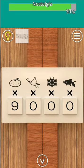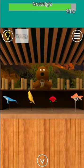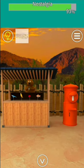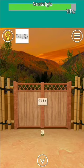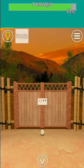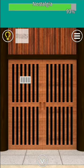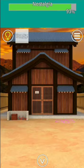Bird is 1. Because this is a different bird, so we are not supposed to count that. So that bird is only 1. Next is tortoise. Here we have 3. And here we have 4. So 3 plus 4 is 7.